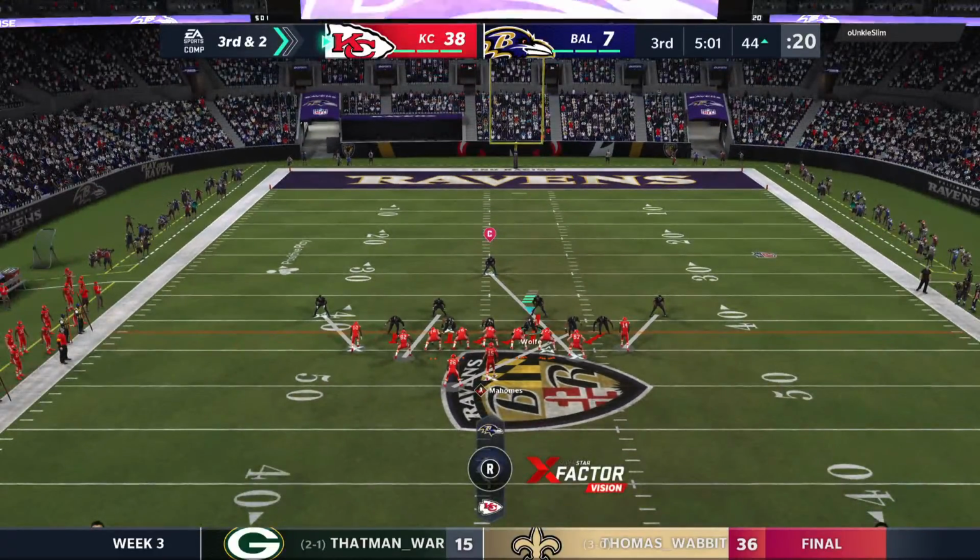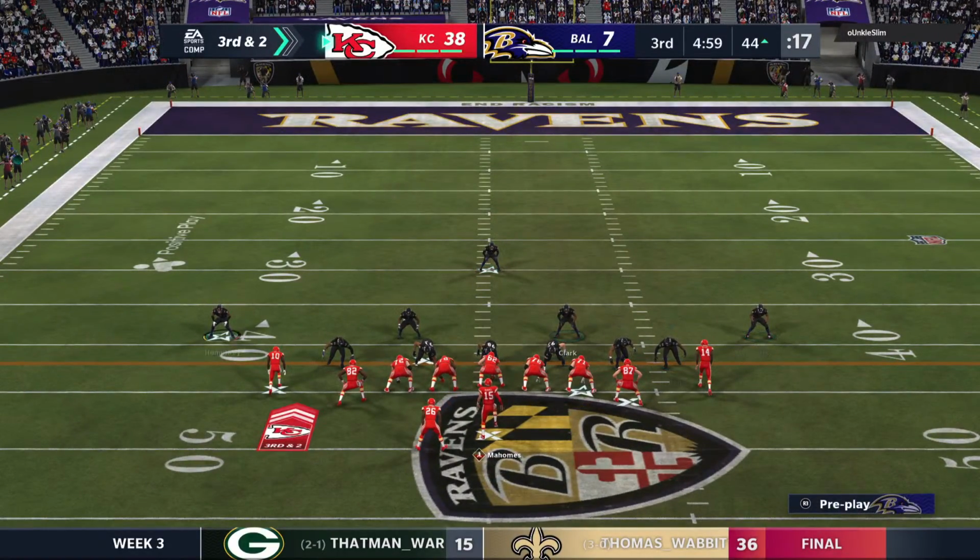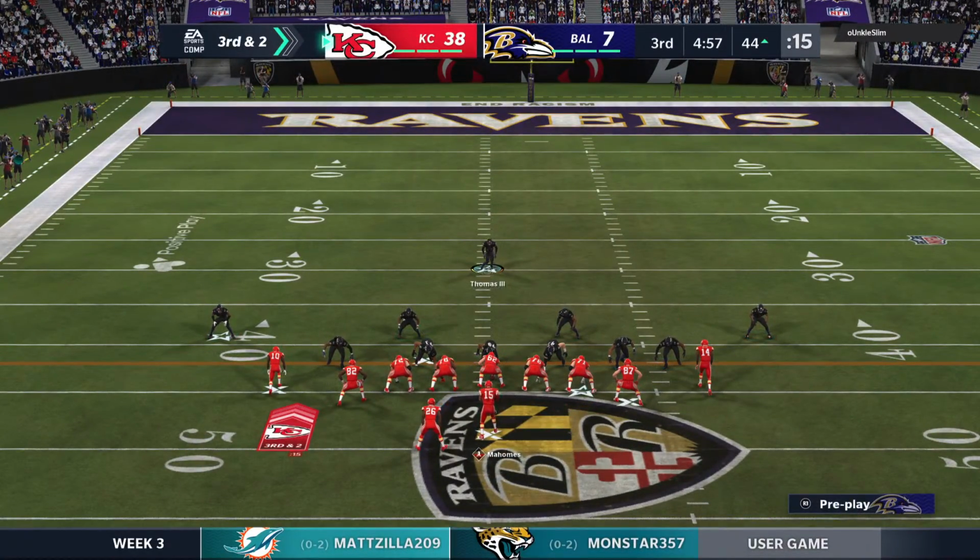Yellow. Let's go on, 80. Slant. Double tight, guys. Double yellow. Three down. Check the backer. Check.